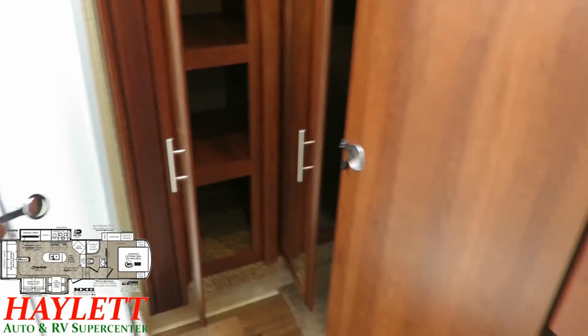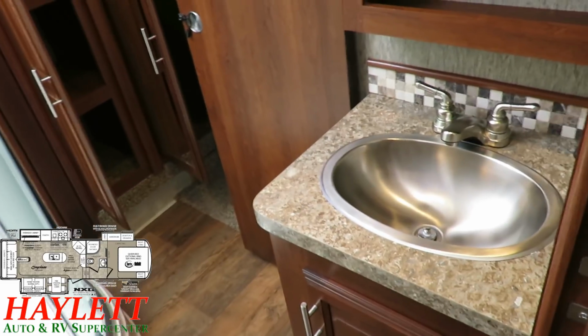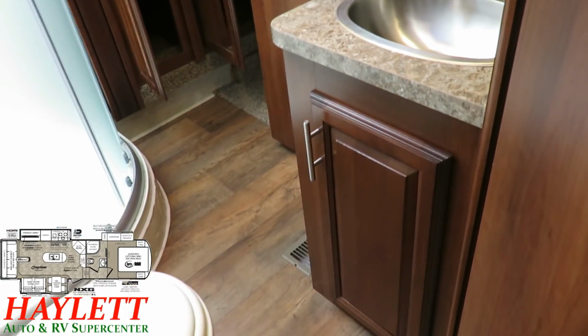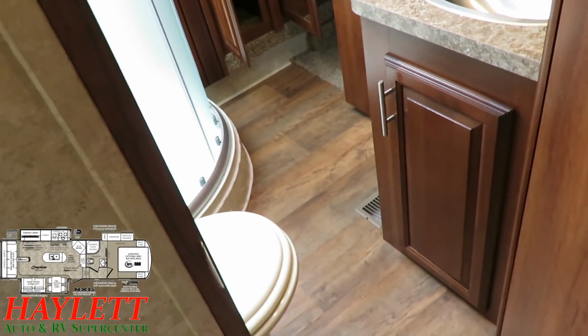Now, as we back up, still nicer features, nicer fixtures. Like we got the stainless sink in here with more of that real tile backsplash and extra toiletry storage down below where it's easy to get to. Great place for extra toilet paper in case you run out when you're, you know, sitting on the toilet.